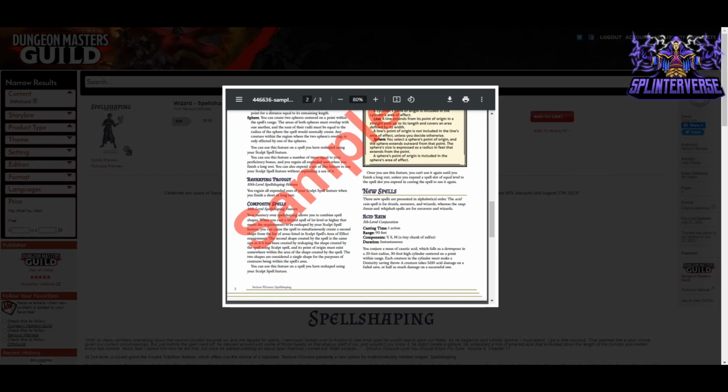Now, let's skip to the capstone feature. It says your mastery over spell shaping allows you to combine spell shapes. When you cast a wizard spell at first level or higher that meets the requirements to be reshaped, you can cause the spell to simultaneously create a second shape. So the second shape created by the spell is the same size as if it had been created by reshaping the shape created by the spell using Sculpt, your Sculpt ability.